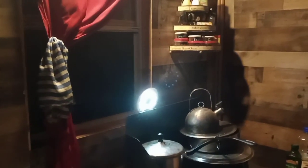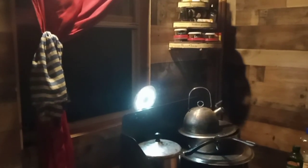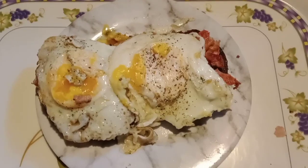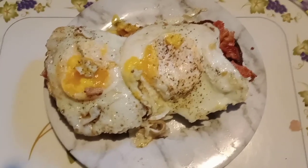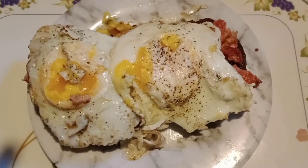You may have noticed that little Lucy light right there. That's the one that I've had since I've been in the van. It did have the little inflatable part, but it went flat. So I just took it off and I attached a magnet to it so that if I'm cooking, sometimes if I just want to have this little light on, it just goes right there and it gives me plenty of light. Pretty cool.